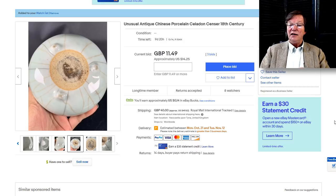His username is Eagle 2010, and he tends to be pretty spot on with his estimates of age. So if he says it's 18th century, he's probably done a lot of looking at it, and he's probably right. And if it is, it'll probably bring $1,000 to $1,500, I would think. All right, but it's a nice looking thing.